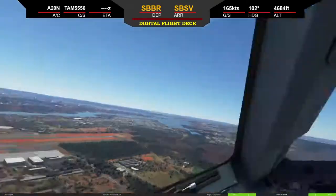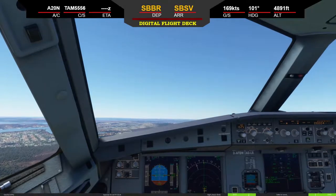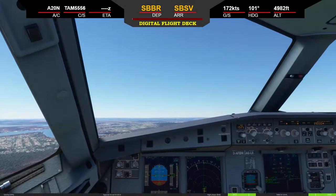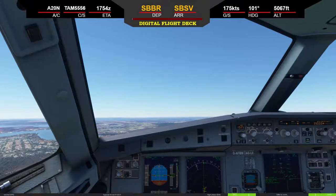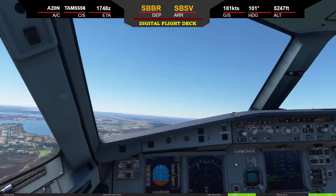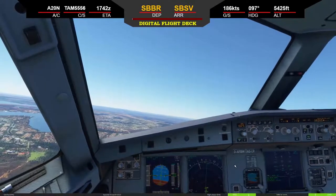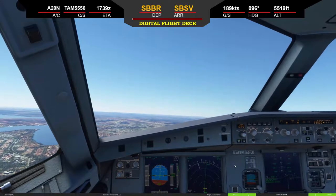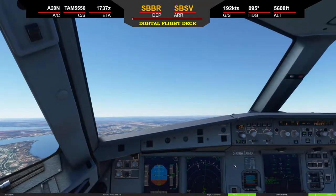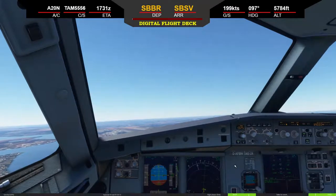Let's head back into the cockpit. So we're gonna thrust levers back to climb. Get her on auto, and we'll head out on course. So there's S speed. Flaps coming up. Ground spoilers are disarmed.